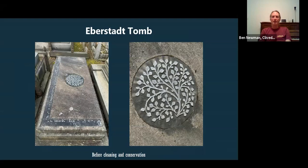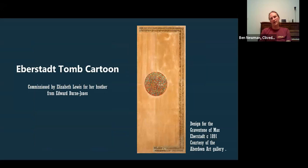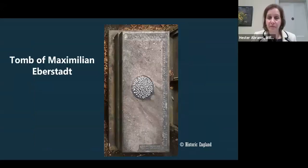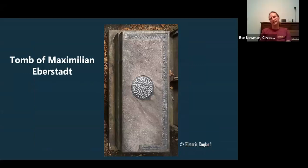So yeah, if you could go back to the high resolution photo? Yes, that one. So this is where we started, and it was quite an involved process. As I mentioned earlier, we always start with a series of small cleaning trials to see the best way forward.